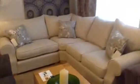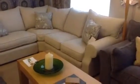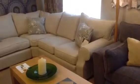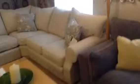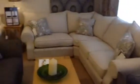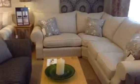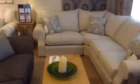Now this corner group over here is the Camelot. As you can see there, it has more rounded arms, a slightly more classic look. Again, lots of units to choose from to create the size you require for your room. Lots of fabric options, lots of leather options.